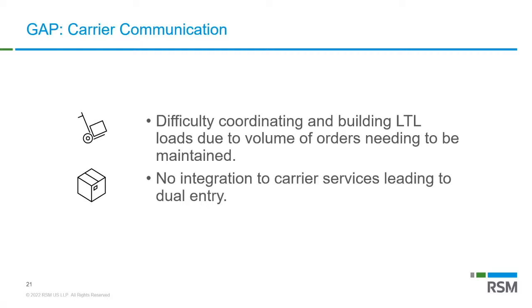And then a gap could also be you need an integration to carrier services. Otherwise, you are having dual entry. So essentially, you're entering information within a FedEx web service, and then you have to enter the information again manually on the D365 or another ERP side on the inbound for that transaction to track that carrier service correctly. So that is a large gap.